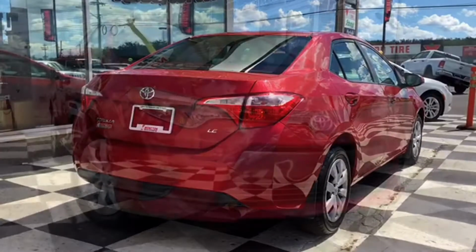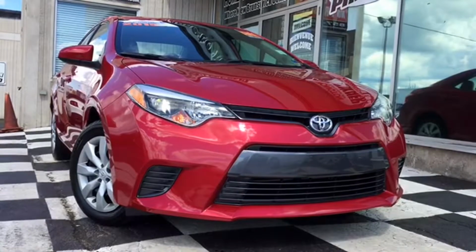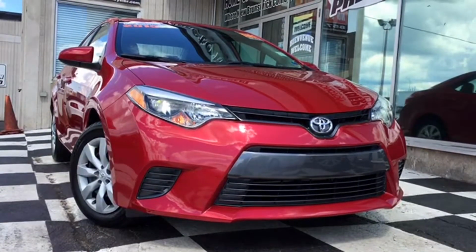Parents, don't sacrifice your ride to the kids when they're home. Get them on the road with the certified pre-owned 2015 Toyota Corolla and the car guys at Moncton Chrysler Superstore, where New Brunswick comes to save.